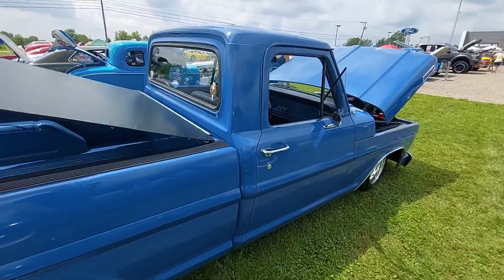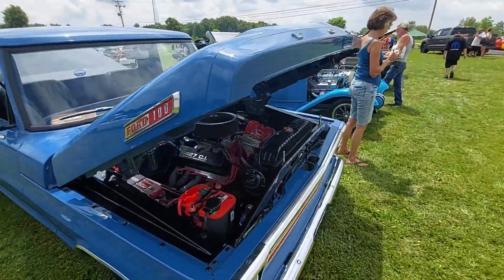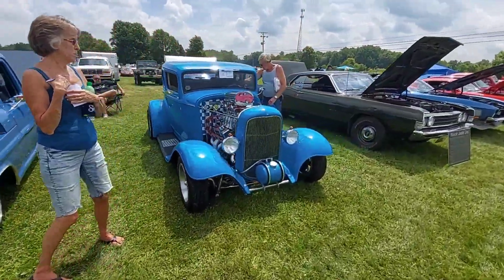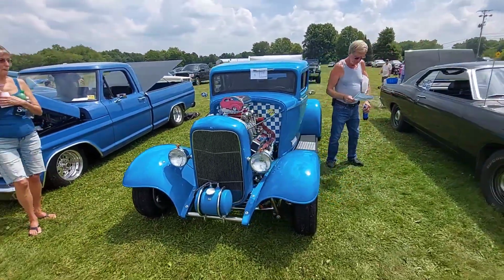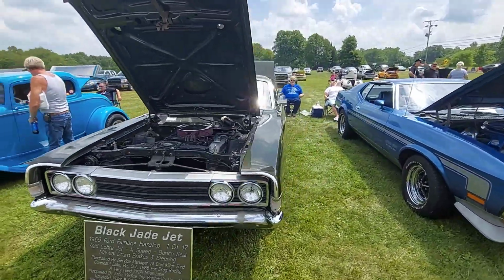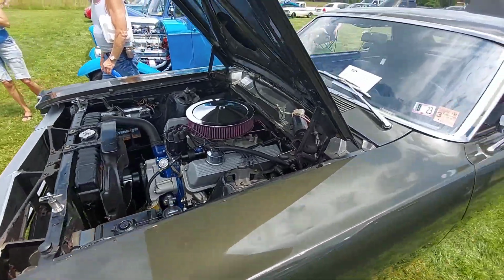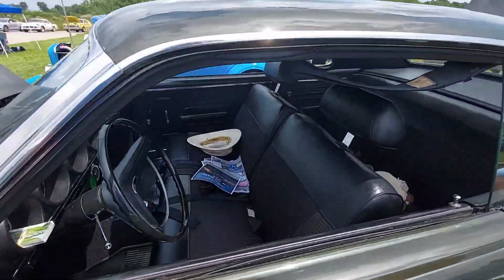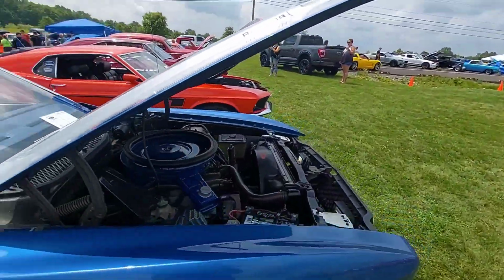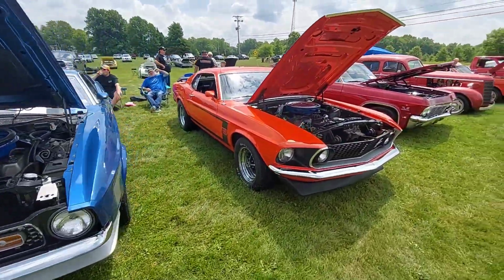'67 F100, bump side. Small block Windsor stroker motor. Nice old hot rod, blown small block Chevy. '69 Ford Fairlane, 462 stroker FE, 4-speed, bench seat, black jade paint. '71 Mustang Boss 351 and a '69 Boss 302.